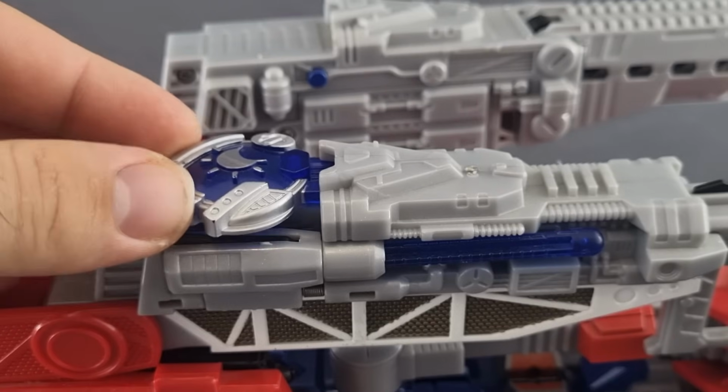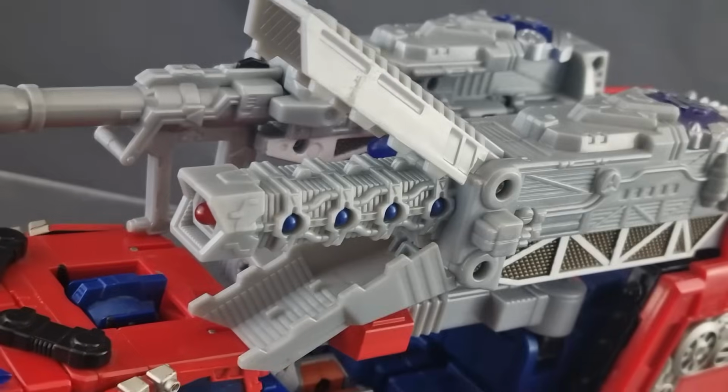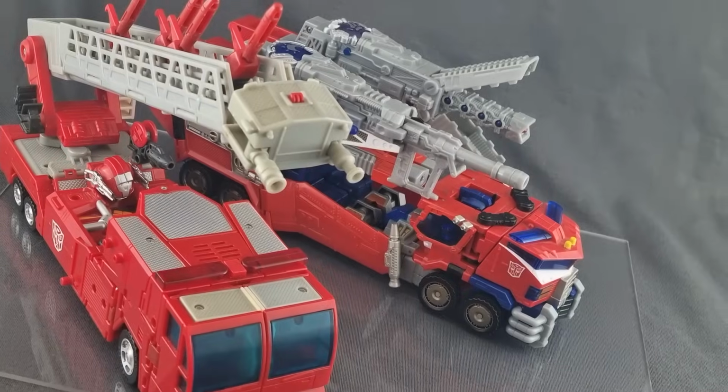Regardless, the left one gets two small cannons flipping out, lame, and the right one opens up like a railgun. Pretty damn cool. These are supposed to light up and make sounds, but again, the electronics are nothing really lost here though, they're still fantastic toys without them.